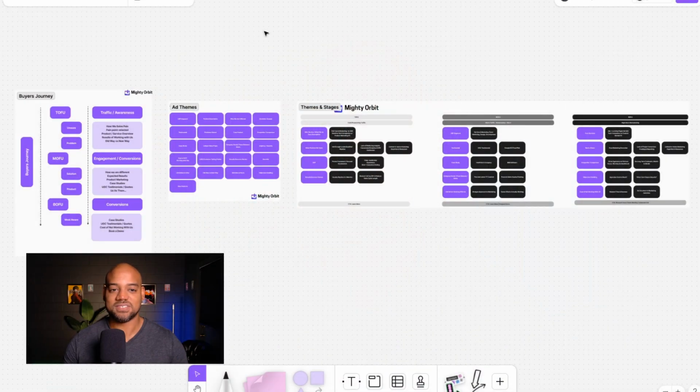I've mapped out the process that we have here. We're going to talk a little bit and dive around the overall buyer's journey and help define that, talk a little bit about some ad themes, and then how the ad themes pair with the buyer's journey to create a top, middle, and bottom of funnel ad structure that you can use to target your ideal prospects, nurture them, and help shorten your sales cycle. All right, let's go ahead and dive in.